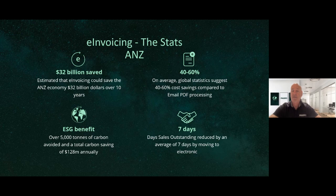There is the ESG benefit, as I talked to before, and it's quoted at 5,000 tonnes of carbon avoided. As we continue to go through challenges across the globe with bushfires, global warming, and the impacts to our environment, that will become a growing focus of all businesses.